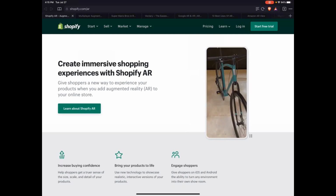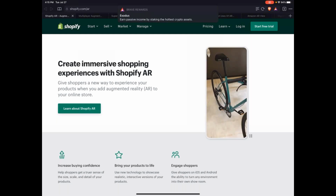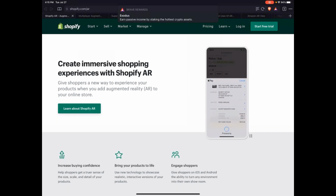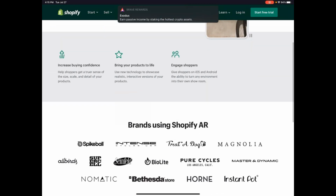It says right here, create immersive shopping experiences with Shopify AR. Give shoppers a new way to experience your products when you add augmented reality to your online store. Learn about Shopify AR. So let's just scroll down and see what they got going on. Increased buying confidence helps shoppers get a true sense of the size, scale, and detail of your products. Bring your products to life. Use technology to showcase realistic, interactive versions of your product.